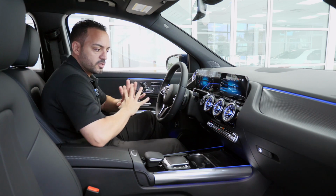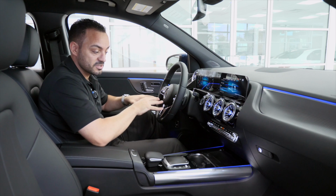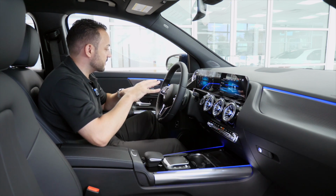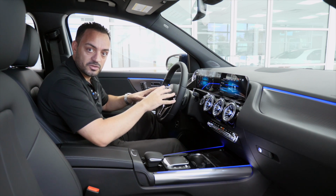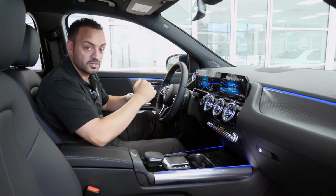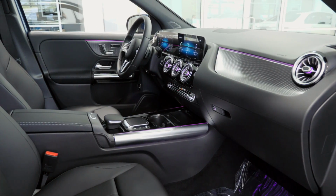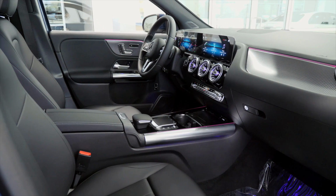I really want you guys to come down, check this out, because this is by far the biggest transformation that they have done to this, and it looks great. I want you to come down and see it for yourself. No words. It's actually really, really nice.